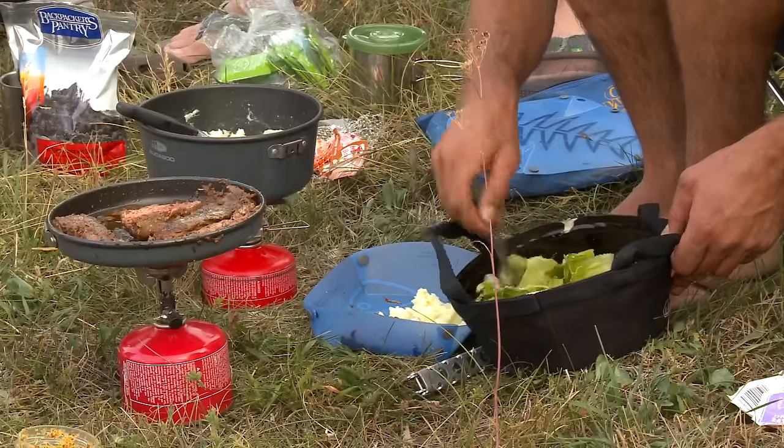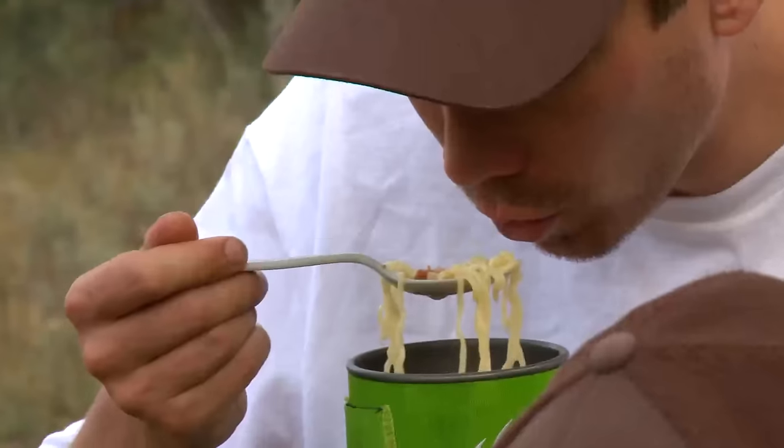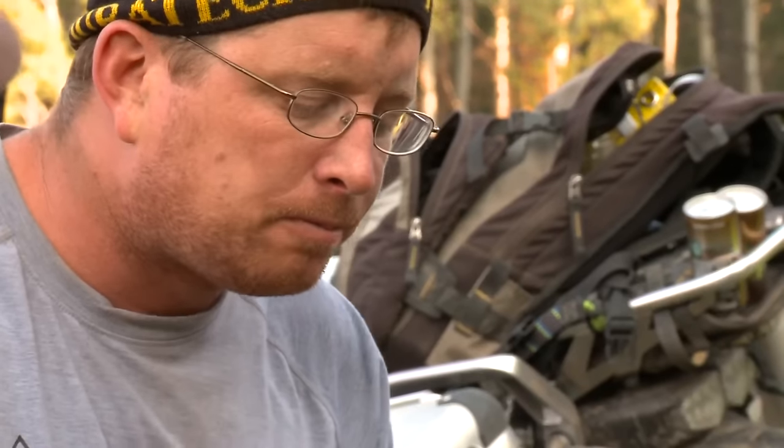It's been a great 6 days so far. We've had incredible views, incredible riding, some good camaraderie, and it's been fun. It's been really a good time. It's been a real learning experience.